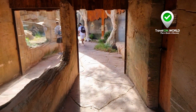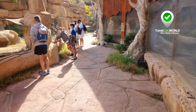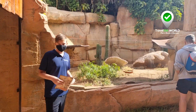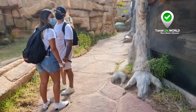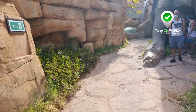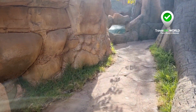Now in here, it's quite a new attraction. I think it's been about 2 or 3 years. And it's got all the reptiles. So you've got everything from iguanas and what's in that tank on the right? There's a huge turtle in there. Yeah, I think it's called a snapping turtle or something. I don't know. We didn't get to see that though. No, we didn't. Well, we did see it, but we didn't film it.